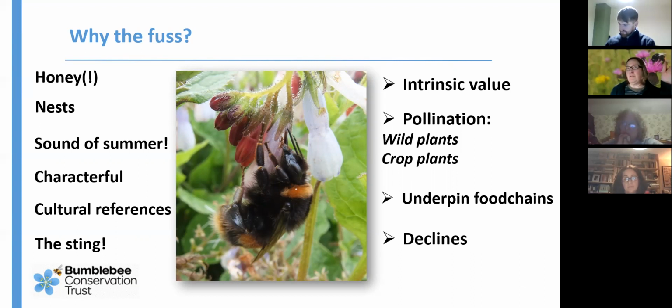They underpin food chains through the process of pollination and maintaining diversity in the landscape, and also they provide food for predators as well. And they're in our sort of consciousness because they have suffered such massive declines in recent years.